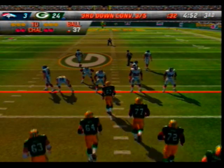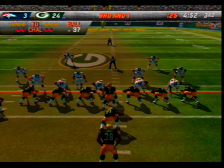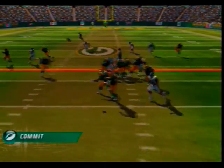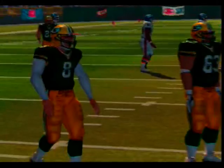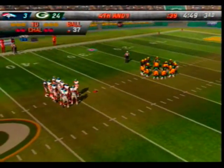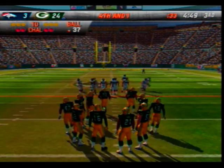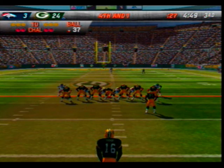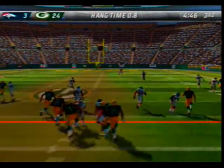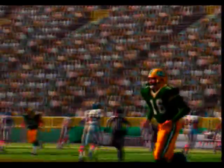Third and one. Ball on the 37-yard line. The Broncos line up in a 4-3. Gets rid of it. Pass was incomplete. Tucker will come in now to punt it away. Terry sets up, waiting for the punt. Fair catch called for. Fair catch made at the 28-yard line.